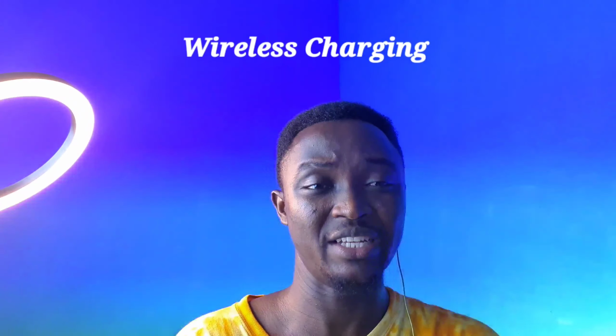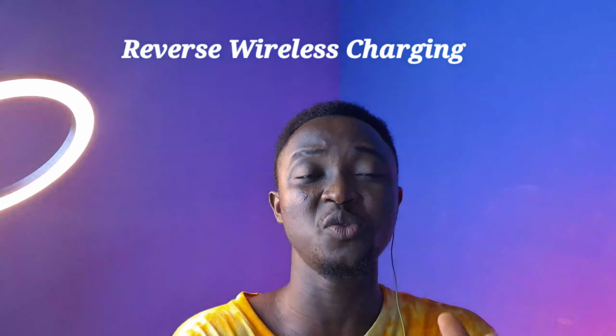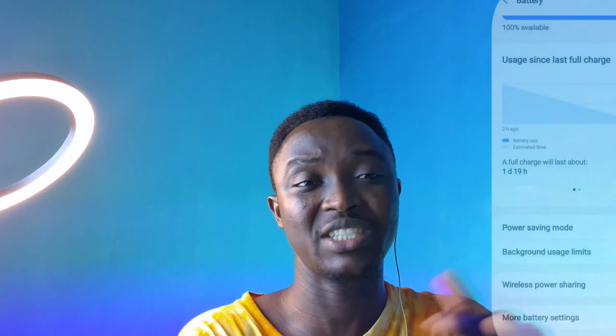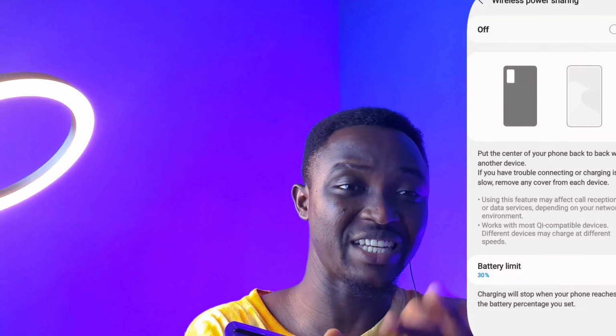Now this comes with a 25 watts Samsung charger, which is downgraded to 15 watts when you are charging wirelessly. It has reverse wireless charging, which means that you can place a device which has that technology on it to charge it. So if you have maybe an S10 series, you can charge it against this.